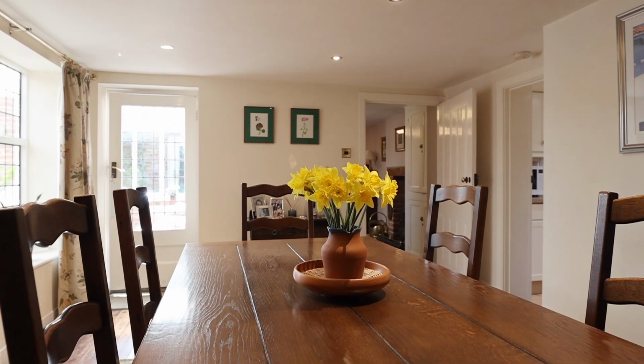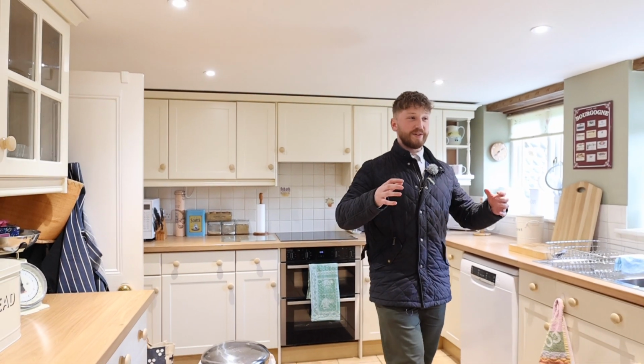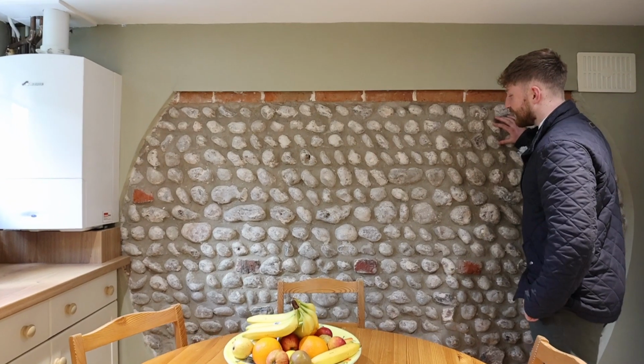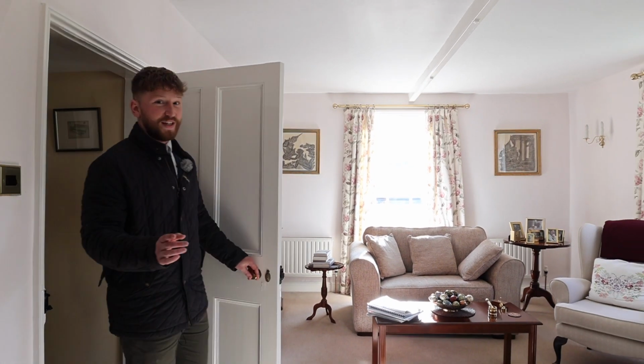When it comes to restoring a property, it's quite the fine balancing act from keeping it sympathetic and adjusting it to modern day living. And our vendors have done that perfectly here. For a classic example, we've got lovely exposed flint walls and underfloor heating in here as well, whilst keeping it beautifully classic. As promised, the history lesson.